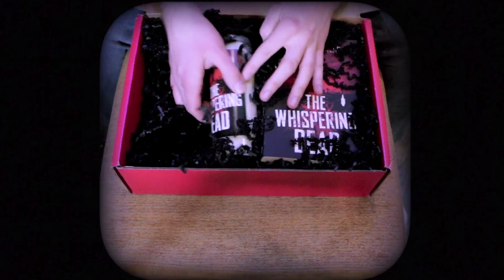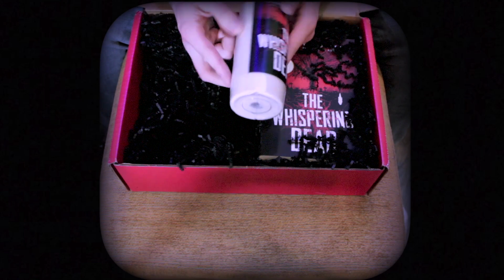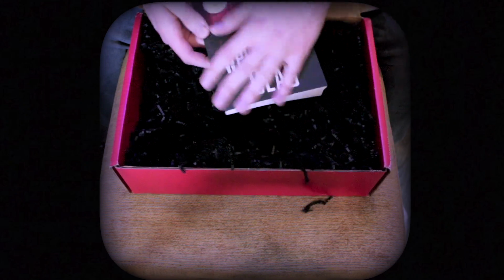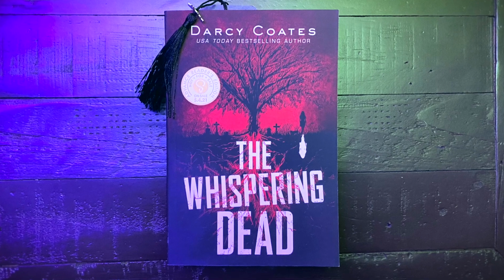We also have a Whispering Dead candle. Look at that. This is freaking cool, guys. I love that. Oh man, this is all gonna look great in my library. And of course, we have The Whispering Dead, the book. This is actually my advanced reader's copy, so I'm going to be putting this pretty high up on my TBR so I can get it read before the release date.